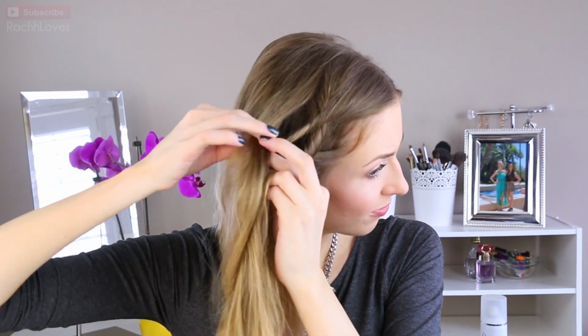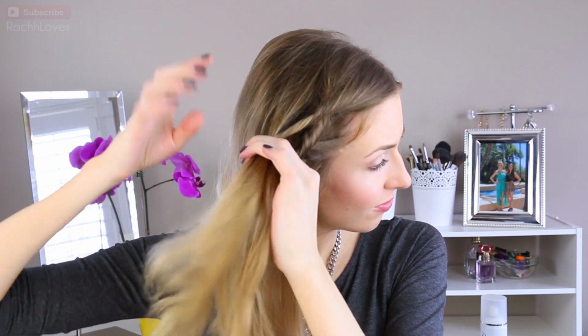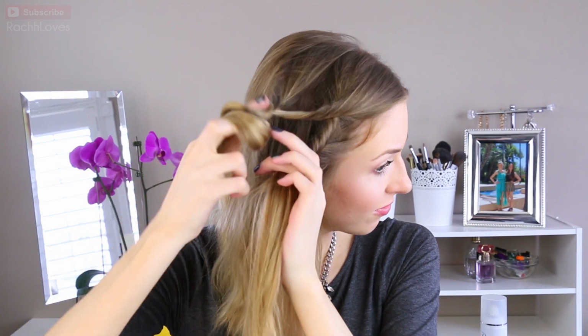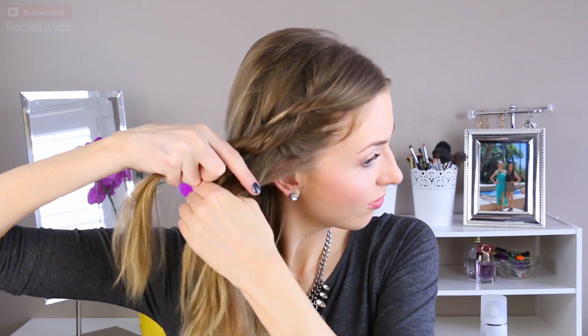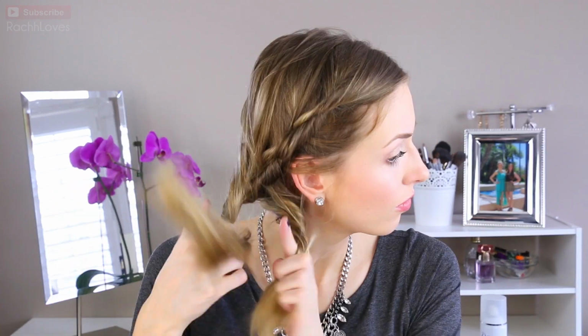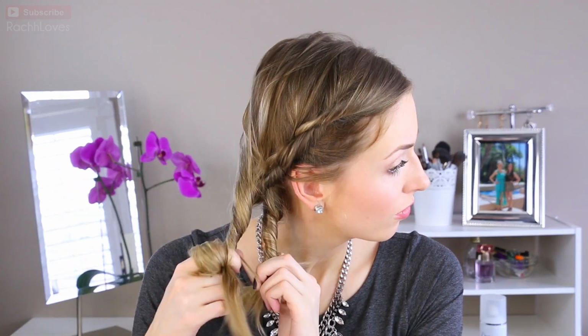And then grabbing some more hair from the back section, adding it to the twist and twisting it towards my face, crossing again over in the opposite direction, and then continuing that all the way down till about the nape of my neck. Now once you get to the bottom of your head, you'll notice that big chunk of hair that you have in the back there.